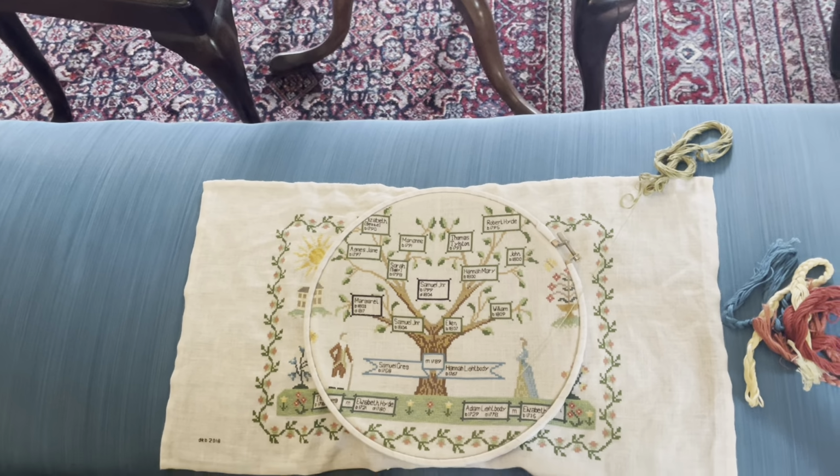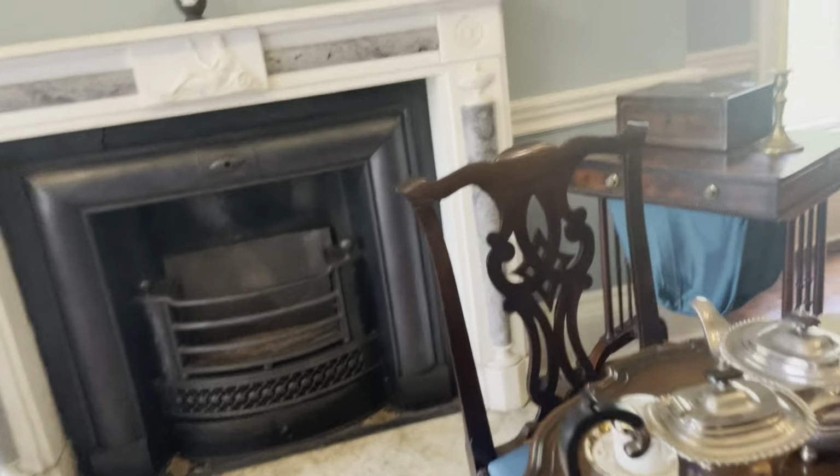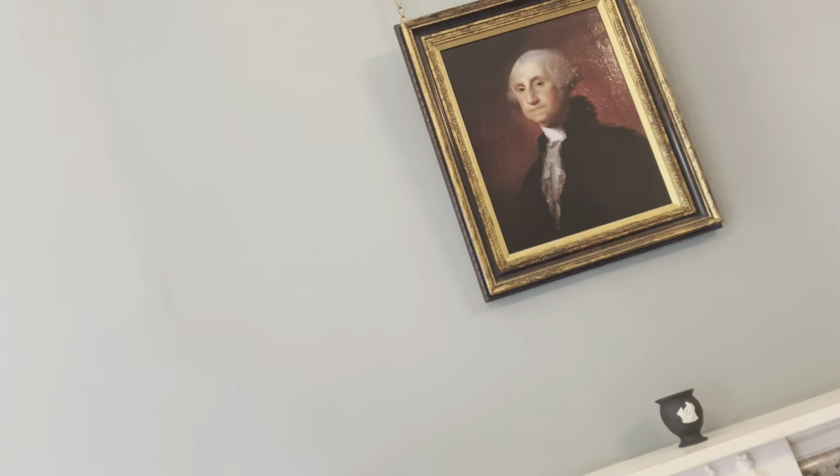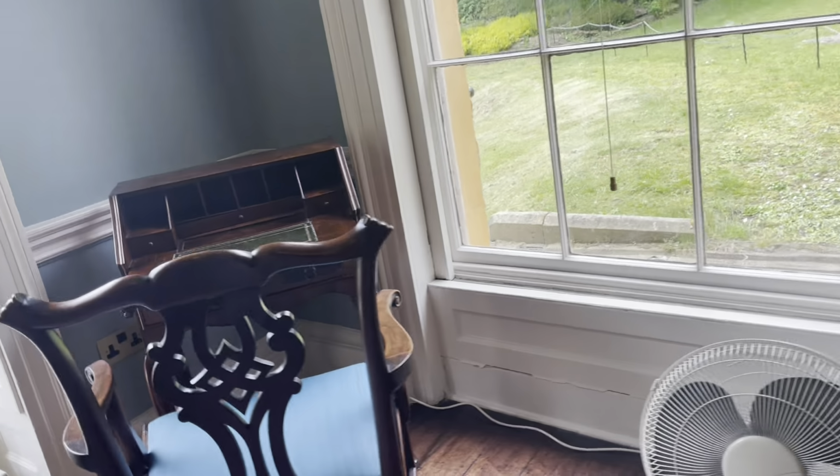I think that's someone's old crocheting of the family tree, or it could be new and a recreation, I'm not too sure. And then this is some paint work above the house.